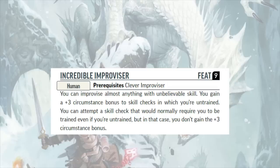That's great. Oopsie, we all have to roll occultism. I don't know anything about occultism. Incredible Improviser, we'll figure it out.